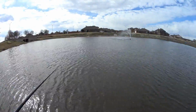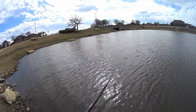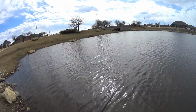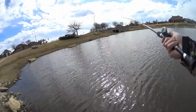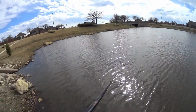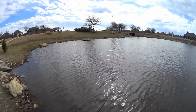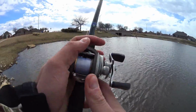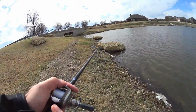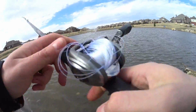Wind's kind of blowing everything this way, so I figured this might be where some fish are hanging out. This wind tends to push some of the smaller baitfish around, and the bass will follow them. The wind is making the water a little choppy, so I tend to do better on something that's got a little shine to it when that happens, but doing all right. That one's done.